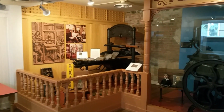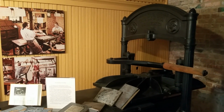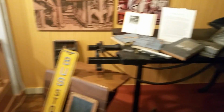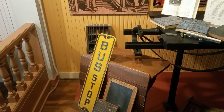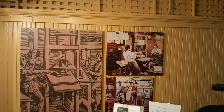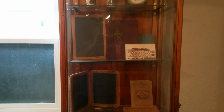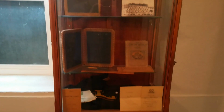This is supposed to be an old newspaper printing machine. Bus stop sign. Pictures show those machines being used. These are old school chalkboards. Old radio.